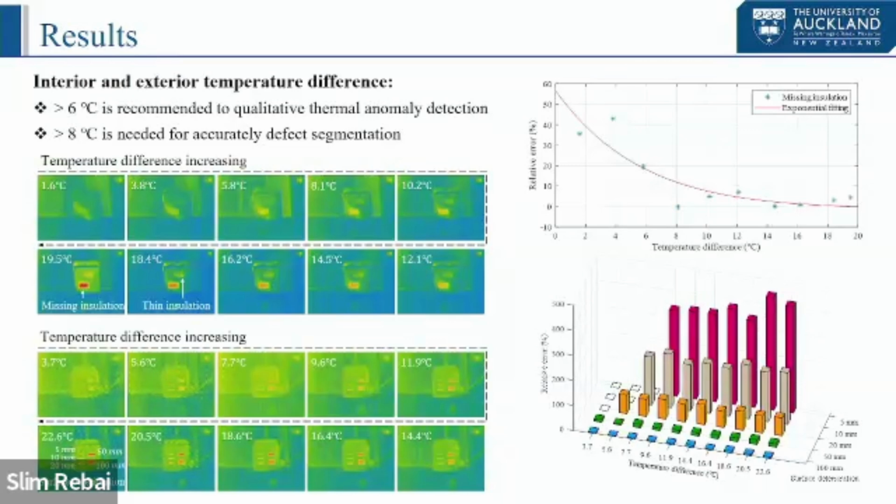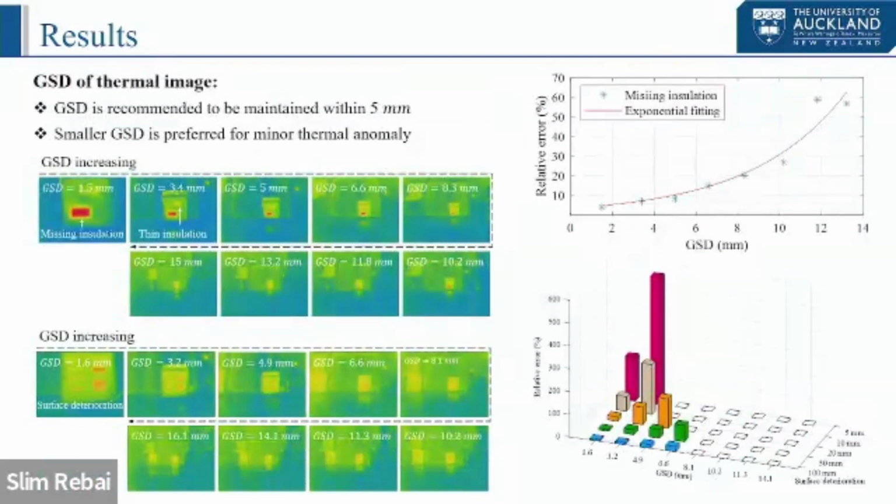100%. It should be noted that all these images were collected with a GSD of around 3 millimeters. If we reduce the image GSD, we might get a better result. So this is the result for the GSD of the collected thermal images. Also, as the GSD increases, the contrast of the region of interest and the visibility of the thermal anomaly decrease.